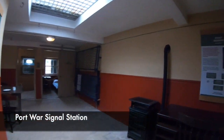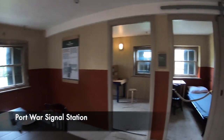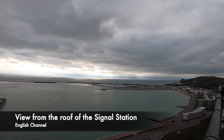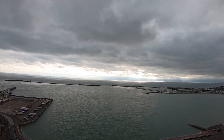The fire command post was used in the First World War by officers to spot possible enemy aircraft. Adorning the walls are a number of different posters that can be used to spot Zeppelin airships and other bombing aircraft. The World War II tunnels that exist at Dover Castle have a rich history. Unfortunately, we were not allowed to film inside these.